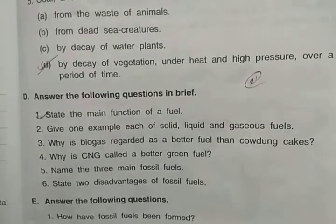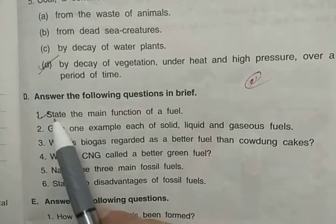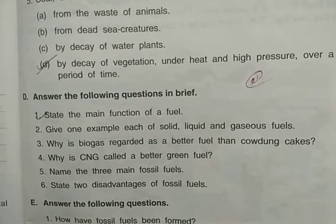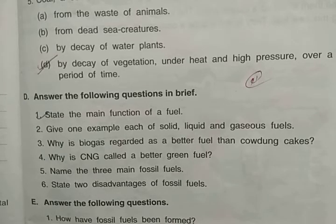Now the D part: answer the following questions in brief. So we have to answer these questions. State the main function of a fuel. So what is the main function of a fuel? So fuel, what is fuel? Fuel is a substance that produces energy on burning. So that is the main function. Fuel का function क्या है? Energy produce करना है on burning. So we have to write the same answer.